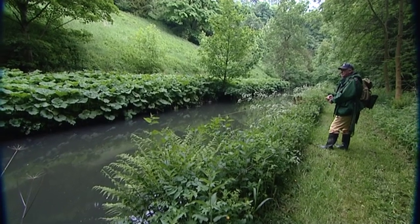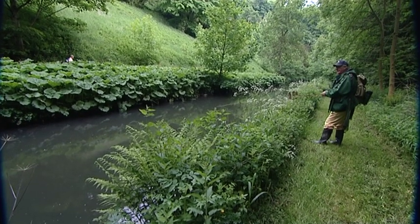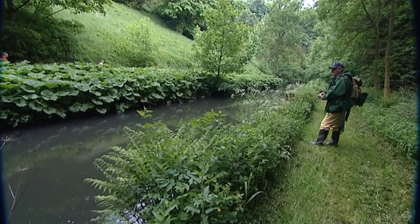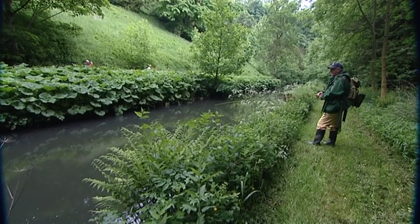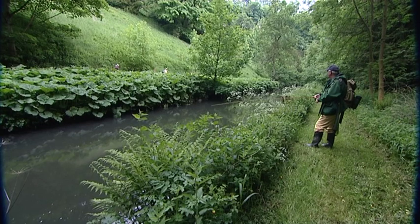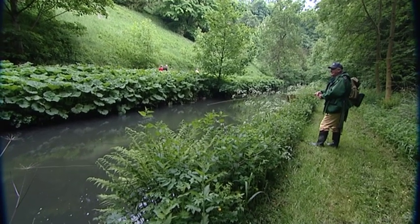It's amazing that at an area like this, which is not fished much at all, and yet the fish are really wary. I mean, there's natural mayfly hatching there, but they're very aware that I am here. Having said that, there's one there just decided to.